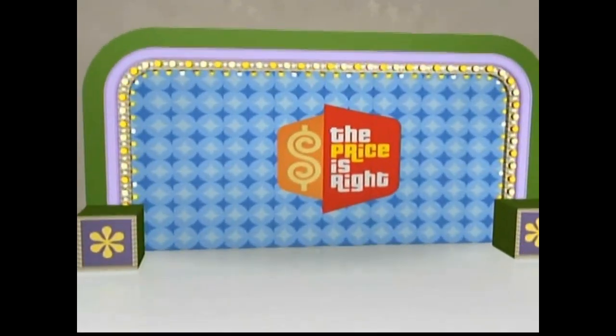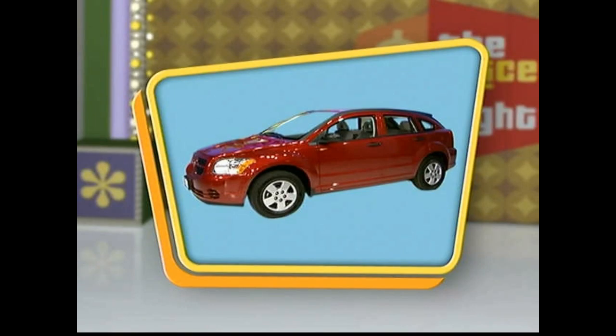Let's see what we have for you behind those doors. Here comes the next prize. A new car! The Dodge Caliber SE comes with standard equipment plus front and rear floor mats, air conditioning, and satellite digital radio. The Dodge Caliber! Thank you very much, Rich. It's a Dodge Caliber.